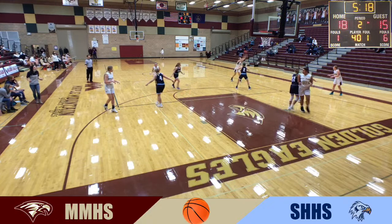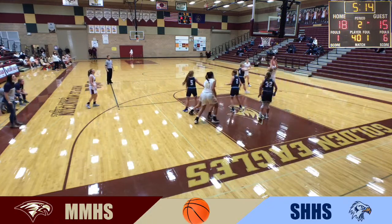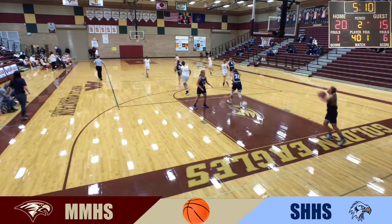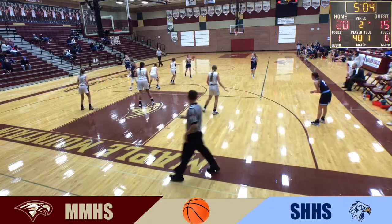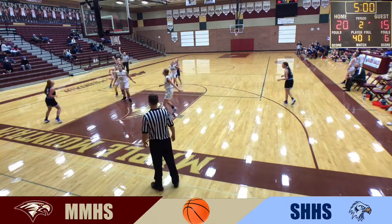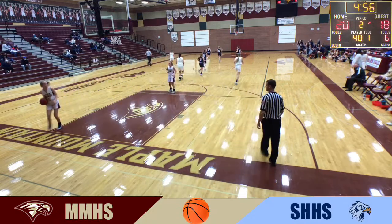Maple Mountain over to Andrews to Smith. Smith thinks about it, goes up for the jump shot, bounces it in, basket, Smith. Salem Hills takes it down, goes outside. Number 4, three-point shot and basket. Salem Hills.